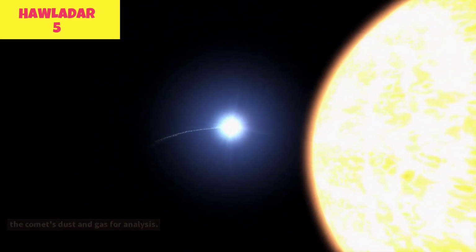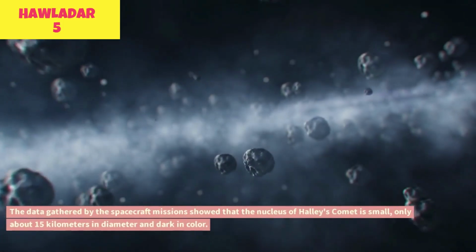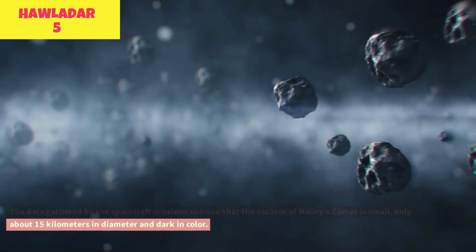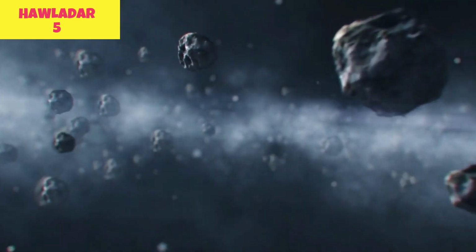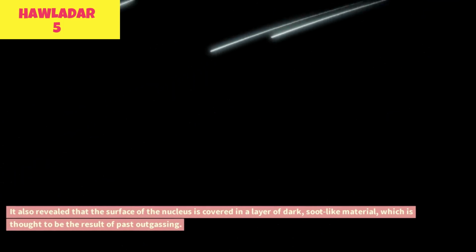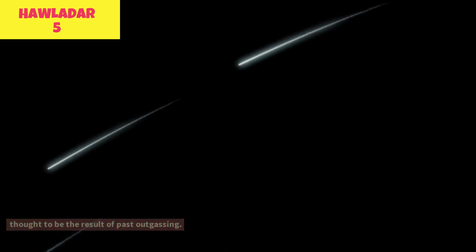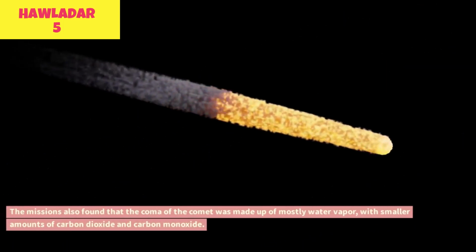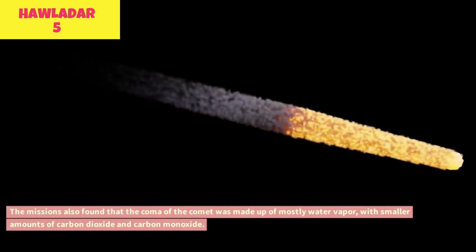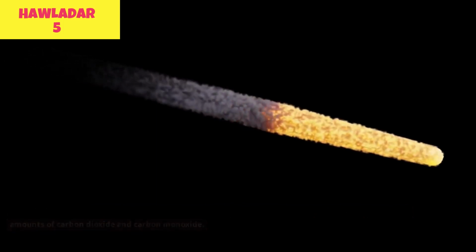for analysis. The data gathered by the spacecraft missions showed that the nucleus of Halley's Comet is small, only about 15 kilometers in diameter and dark in color. It also revealed that the surface of the nucleus is covered in a layer of dark, soot-like material, which is thought to be the result of past outgassing. The missions also found that the coma of the comet was made up of mostly water vapor, with smaller amounts of carbon dioxide and carbon monoxide.